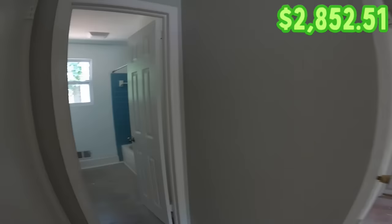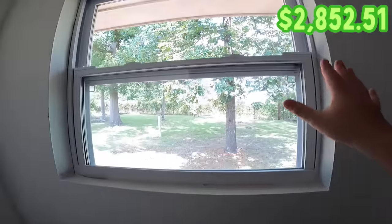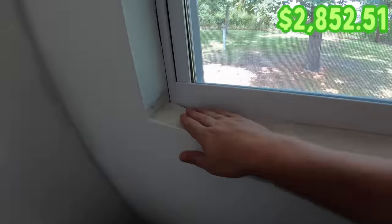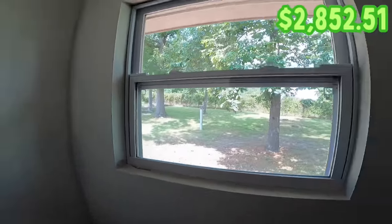Much better. He also replaced this one in the bathroom. This was the only one that was actually broken, so this one's looking really nice. I also like how he didn't mess up all the old drywall. I mean, there's a couple little chippy spots right there, but we actually don't have to replace all this. We can just touch it up a little bit, so that's looking nice.